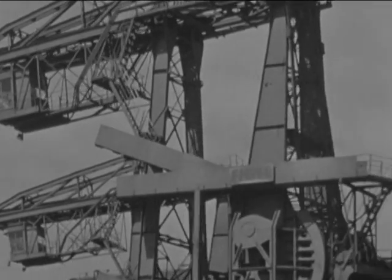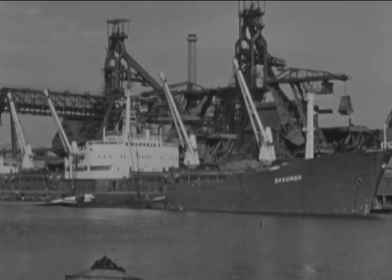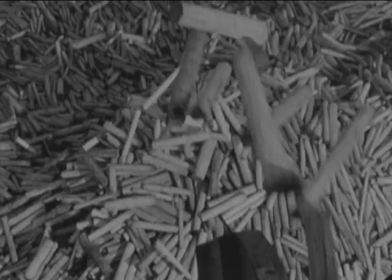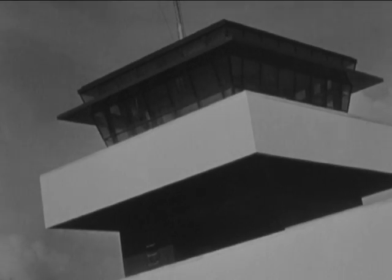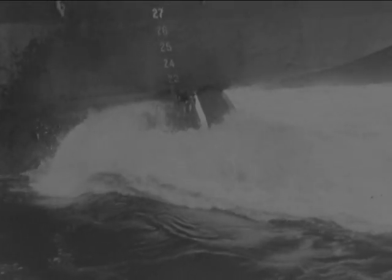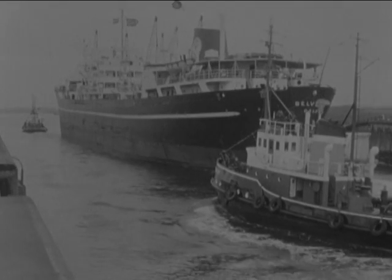For example, the Royal Netherlands blast furnaces and steelworks, with more than 18,000 employees and producing 4 million tons of steel annually. And Van Gelder's paper mills, with a yearly output of 100,000 tons of newsprint. The Coast Guard and port offices in IJmuiden keep a close watch on the traffic entering and leaving the North Sea Canal. Through the IJmuiden locks pass huge quantities of raw materials to satisfy the needs of growing industries in Holland and the other countries of Western Europe.